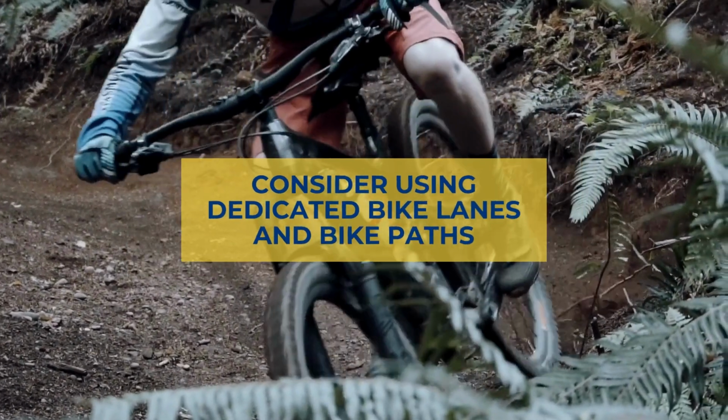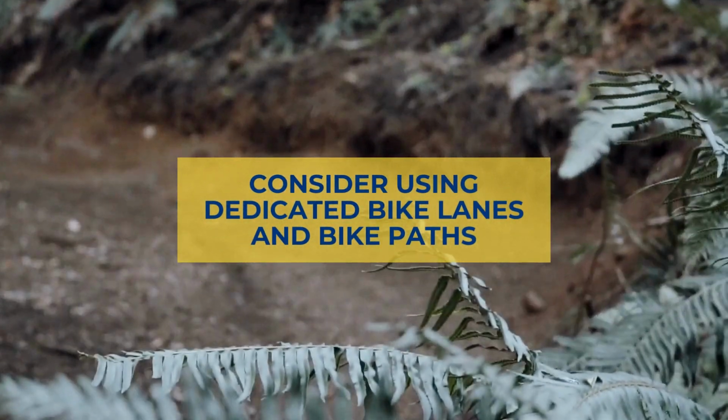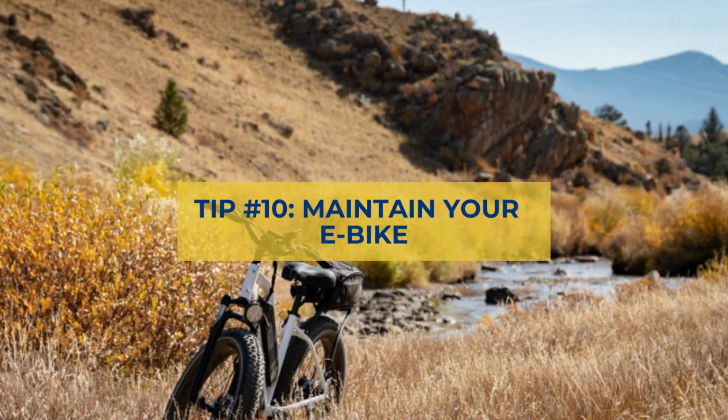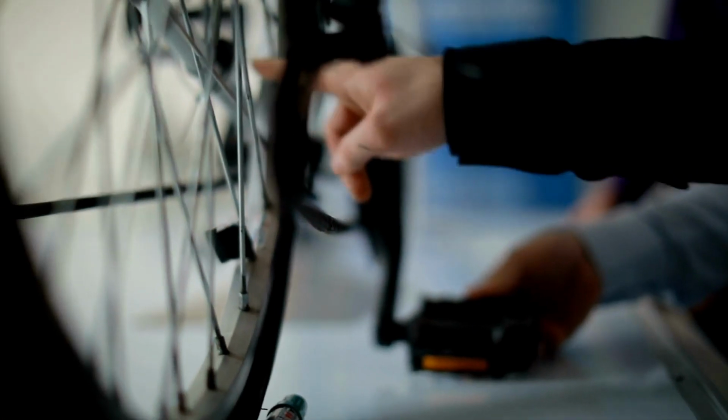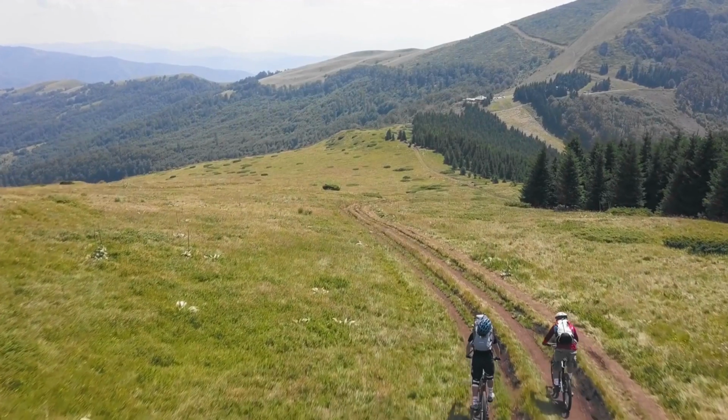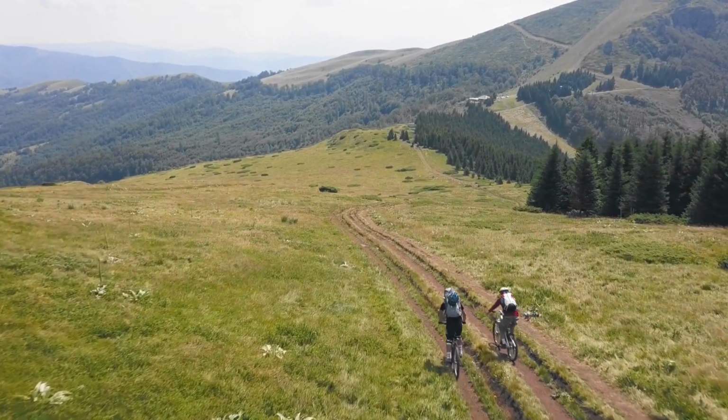Also, consider using dedicated bike lanes and bike paths, as these are more direct and efficient. Tip number 10, maintain your e-bike. Finally, don't forget to maintain your e-bike. It's the small things that count. Follow the standard e-bike maintenance procedures to improve your bike's range.